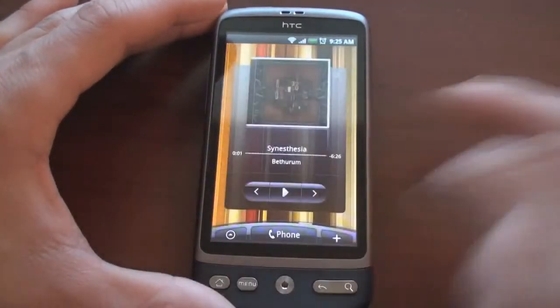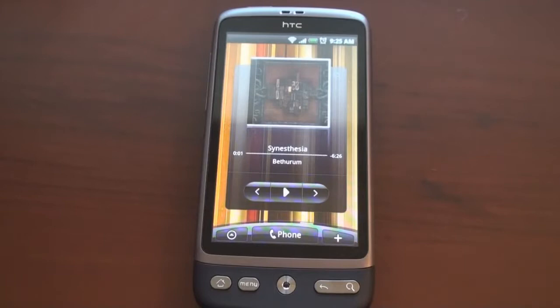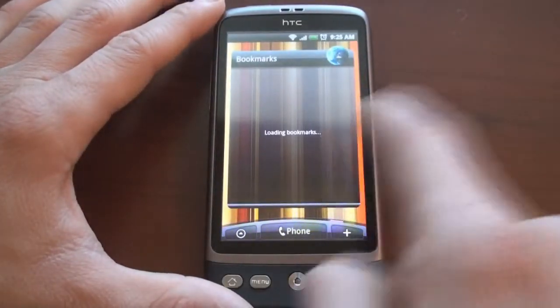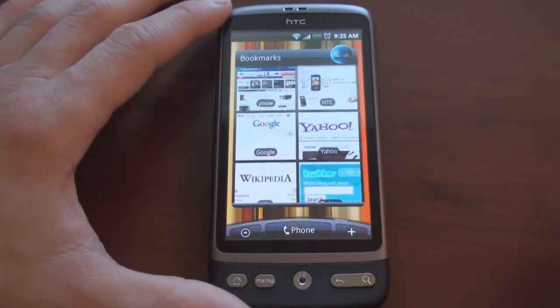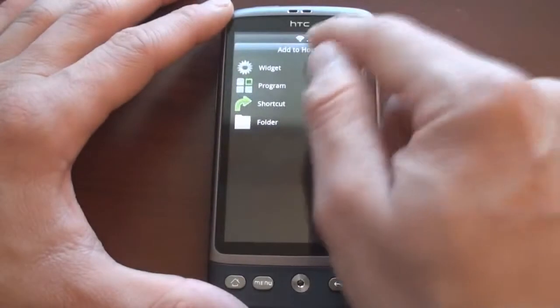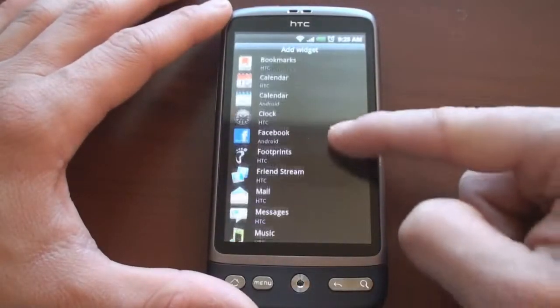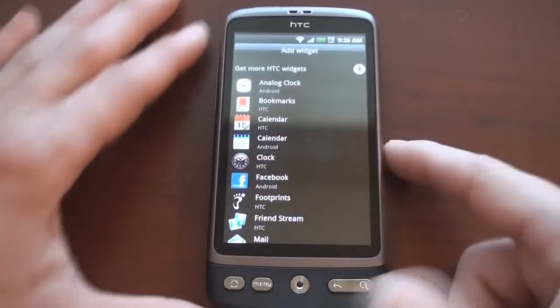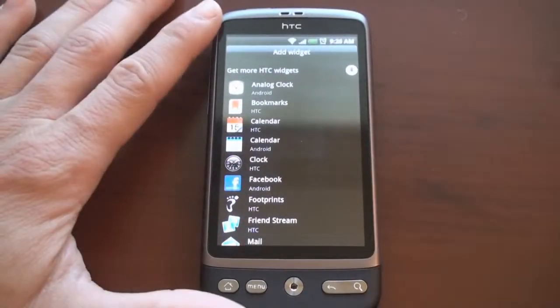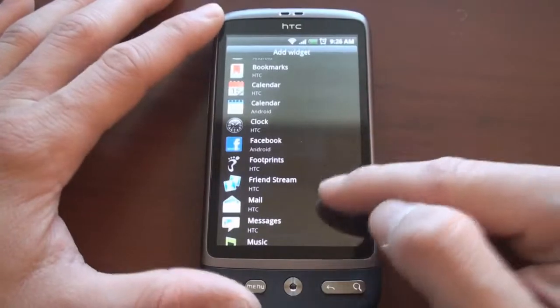And over here on the right we have a different look to the music widget. What happens is that when you add these widgets you can choose a variety of different layouts. And here's the bookmarks widget. You haven't yet seen that. So if I tap and hold and I go to widget, anyone that you see designated with the HTC lettering means it's one that HTC has made, and it's better than the Android counterpart that exists on these devices.